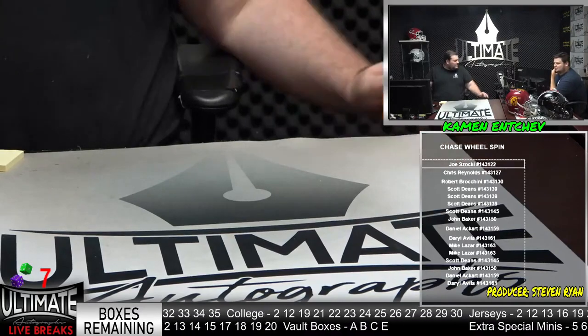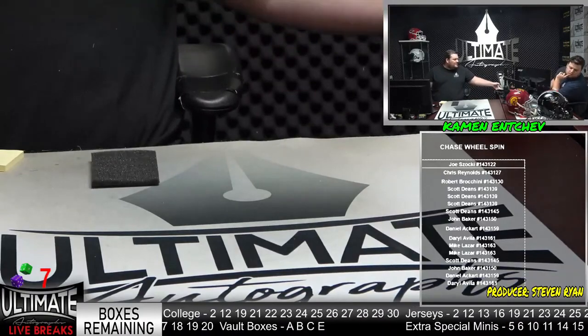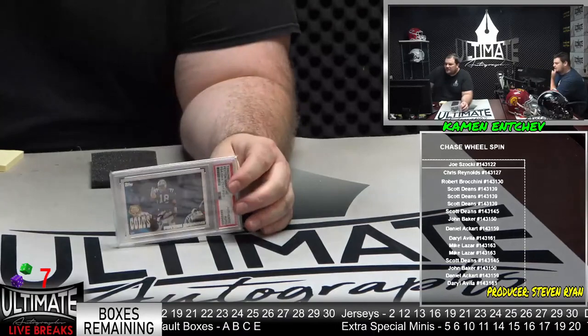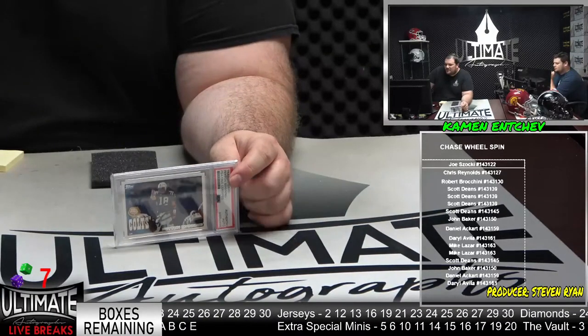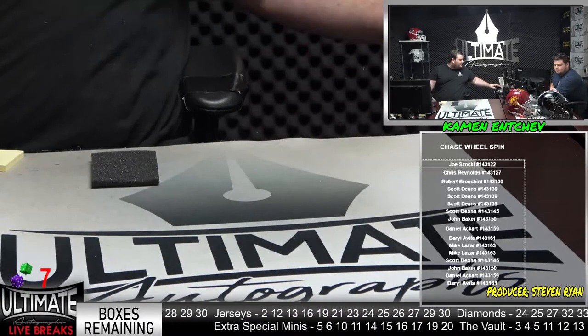Let's talk hit of the show. I'm going to go Peyton Manning slab card because it's the 5-time NFL MVP. I love Peyton Manning. What do you think, Steven? I'm going to have to agree. It's hard to top that. I love seeing that Lamar Jackson because he doesn't come through this room all too often. But yeah, Peyton Manning is Peyton Manning. Yeah, they're both going in the hit video.